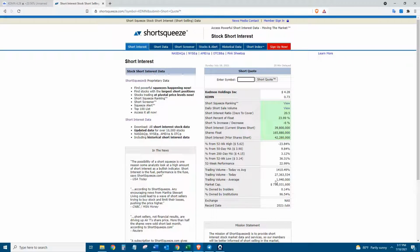One of the things that stuck out, that I also mentioned in the chat room, is look at this. 96% of this stock is owned by institutions. So there's not much room for retail positions to come in, which is kind of a good and a bad thing, depending on how you want to trade that.